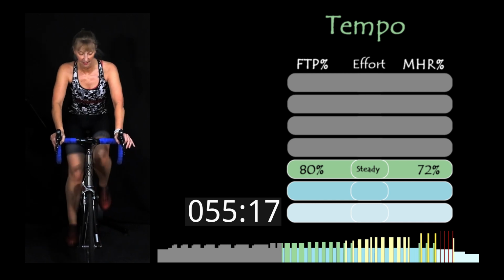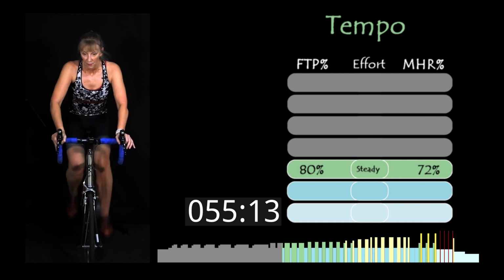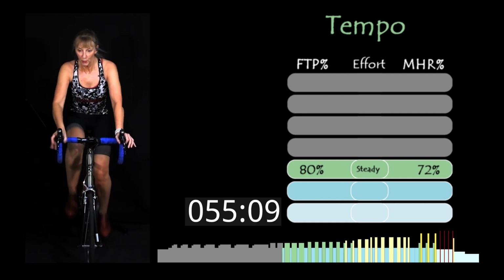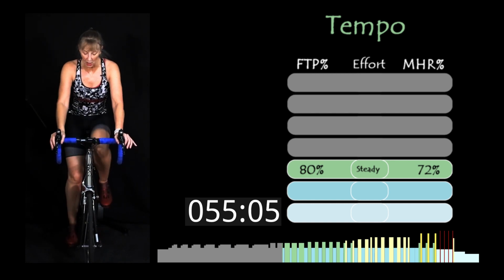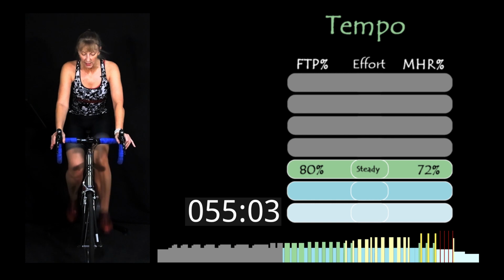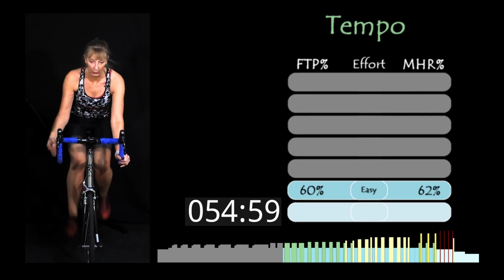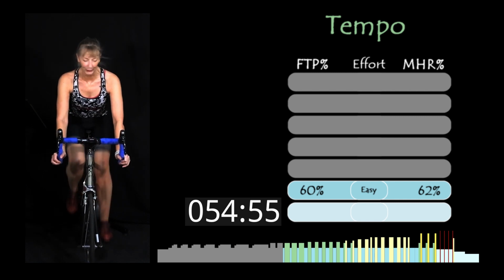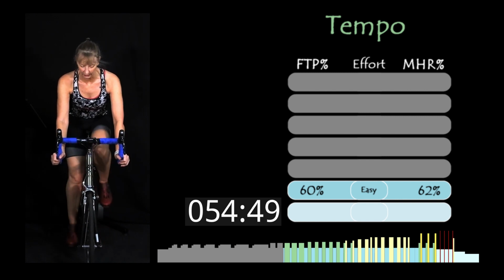Hold it there. Recovery's coming. Feeling a little bit more pressure through the feet. Make sure we're not stamping. Nice transition of power as we go. Recovery, ready to release. There you go, drop the gear. Just check it out here. Gotta stay with you. There we go.